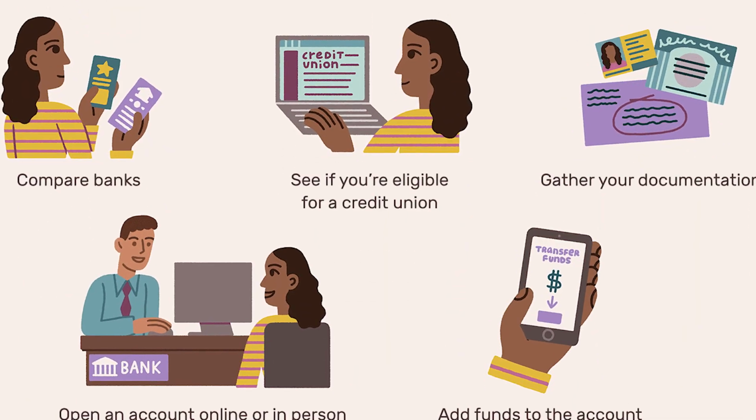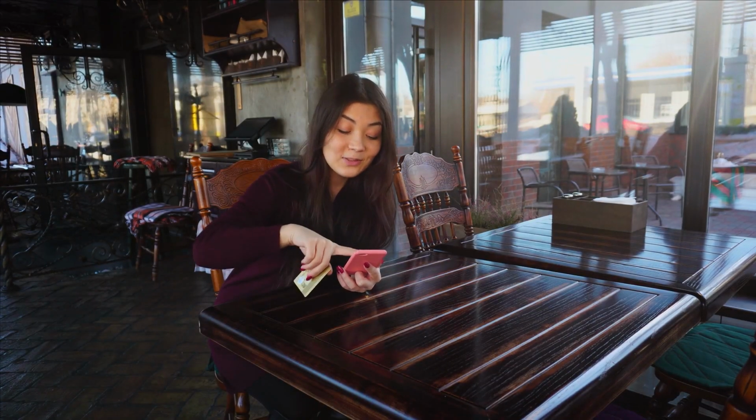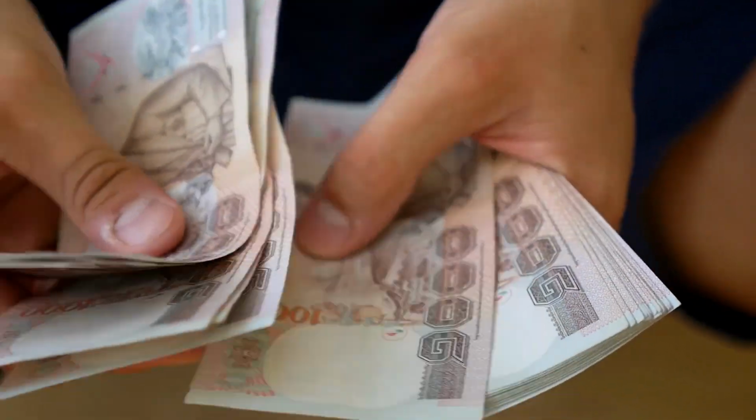Alternatives to high-yield savings accounts. A high-yield savings account will not be suitable for all. If you want to save money but don't think a high-yield savings account is ideal for you, here are a couple of options to consider.